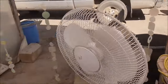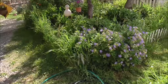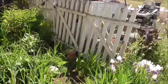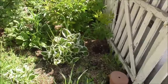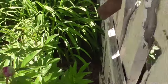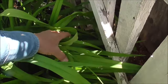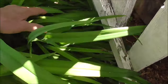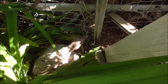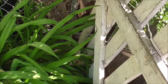We have another one out here. I haven't checked on her lately, to see if she's still there or not. She's been sitting on late eggs for a while. They should be hatching out before too long. Oh yeah, she's still in there. Any time now on that one.